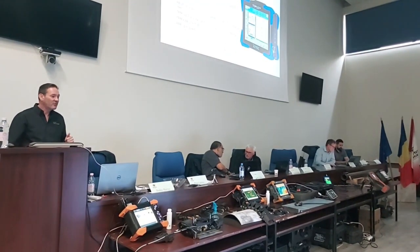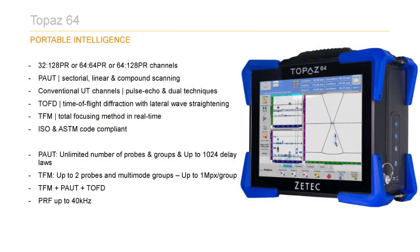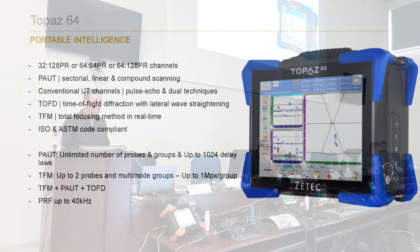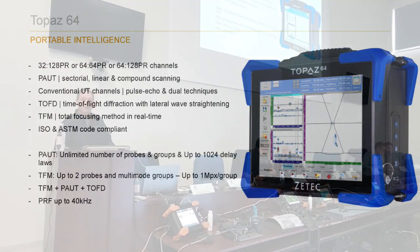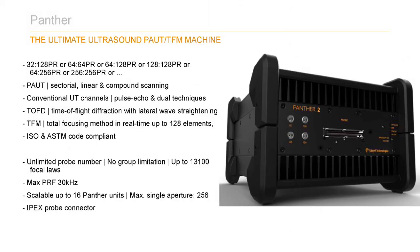Then the Topaz 64, like I told you, is a high-end model. Again, in 32-128 up to 64-128. The software is a bit more advanced than what we see with the capture software. So for very specific applications, the Topaz is really a fantastic piece of equipment. Then we have what are called the RDU, the remote data acquisition units. These are inline inspection units.